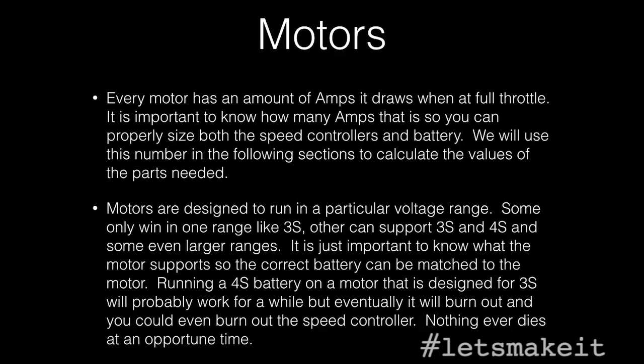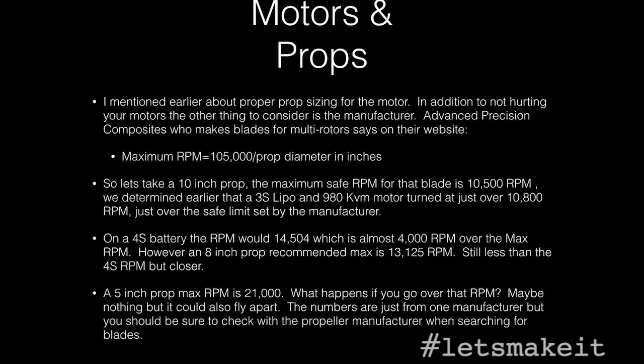I've done this without knowing that I'd done it, and that was part of the reason I had some motors that were getting really hot. When I purchased them off of Amazon, they said they were 3S, 4S, but when I looked up the part number on the manufacturer's website, they were only 3S, and I was running a 4S battery. So unless you really need to, I would say stick with 3S. First of all, the batteries are cheaper, and unless you're doing something really heavy duty, like professional photography, 4S is probably going to be overkill for you. So, all right, let's talk about motors and props.